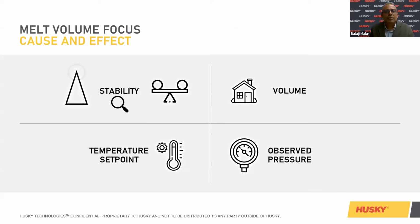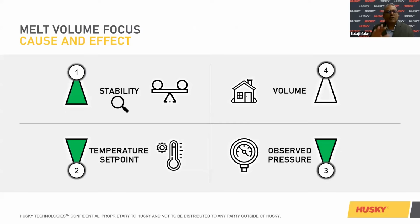A linear approach to designing the application would be very good. To have it, the volume of resin here comes up. We have a larger volume on the right side. Automatically, you see in green, the pressure is coming down. Temperature is going to come down as well. And eventually, the stability is very well maintained. The operating temperature can be decreased, especially when compared to a low volume design.